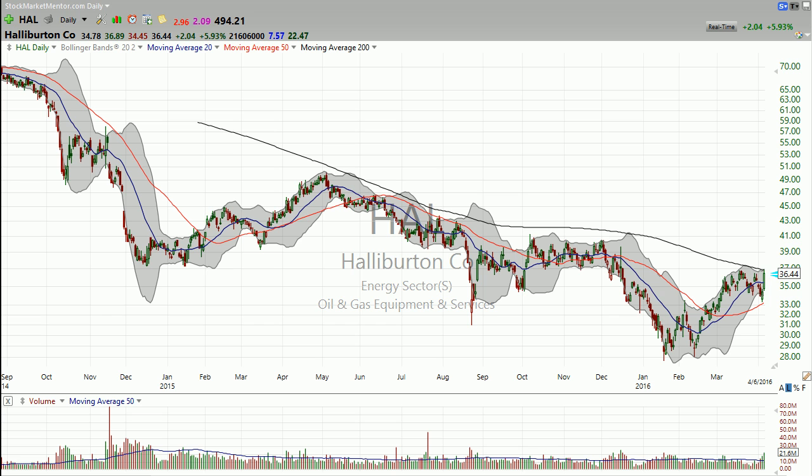I'm going really more short term. This has been trending sideways for a while now. This is a nice consolidation. If we see oil, forget about this merger for a second. Everybody else is. If oil starts trading higher, and it is, it's above 35, 36, 37, maybe it's up a little bit, we could see Halliburton break out above the 200-day moving average. If it does that, I think this is a stock you can buy.